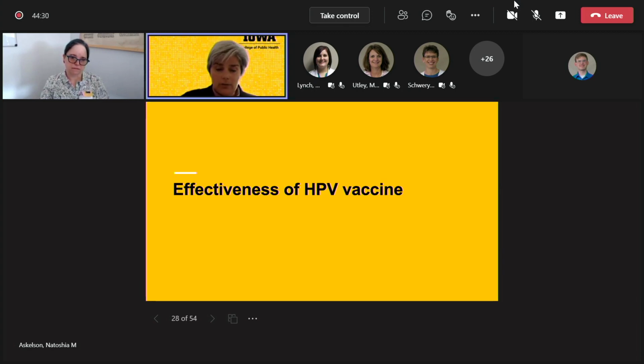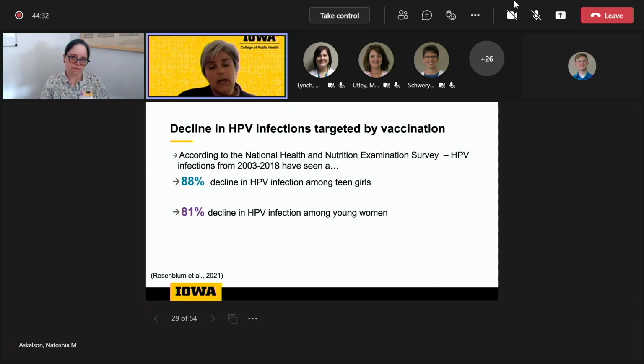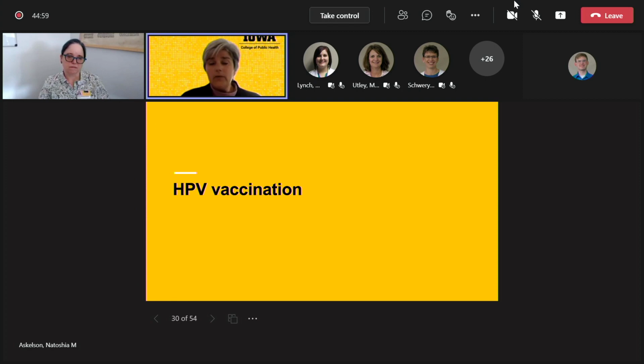So on to our very highly effective vaccine. We know from NHANES data collected through 2003 to 2018 that we've seen declines in HPV infections among teenage girls and young women. In countries that have really high HPV vaccination rates or have mandatory HPV vaccination, they've seen great declines in HPV-associated cancer as well. So hopefully we get to that point at some time too. I'll give you a little bit more about the vaccine.